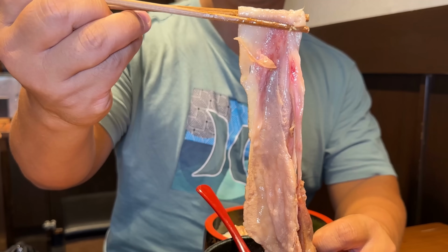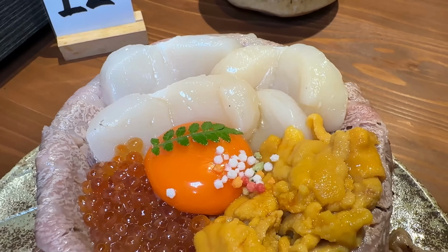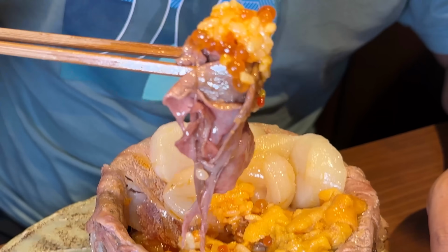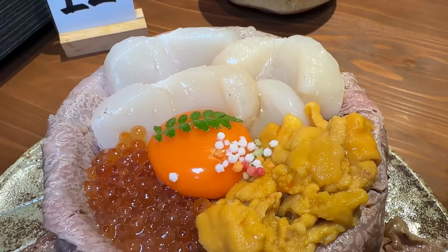I mean, I've tried Wagyu a lot of different ways, but to have it with a bunch of exquisite seafood and all the ingredients they use here is top notch. The scallop is tender, it's soft, it's sweet, incredibly succulent, delicious. The ikura is good, the uni is delicious and creamy. The dish came out absolutely beautiful. This is a fun, delicious way to eat Wagyu. Not bad.